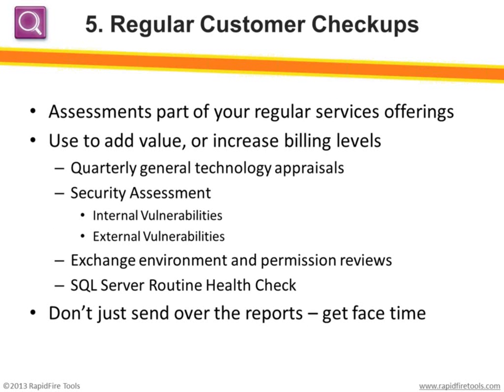So finally, you really should be providing a regular health check for all of your customers, not just doing assessments on prospects. Make this a part of your quarterly business reviews or your regular business reviews. I said quarterly, but it could be annually or twice a year, whatever the case may be. Definitely adds value to these relationships with your clients. And in some cases, it can be something you can charge extra for.